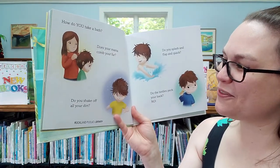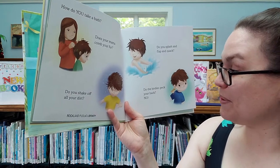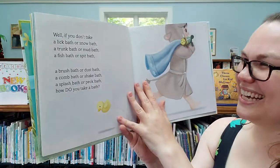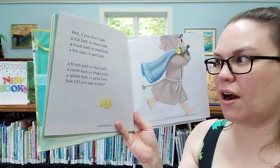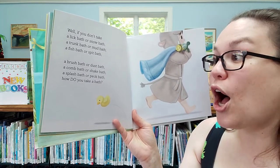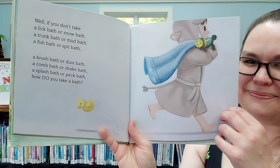How do you take a bath? Does your mama comb your fur? Do you shake off all your dirt? Do you splash and flap and quack? Do the birdies peck your back? No, I don't think I would like a birdie getting me clean by pecking me. Well, if you don't take a lick bath, a snow bath, a trunk bath, a mud bath, a fish bath, a spit bath, a brush bath or dust bath, a comb bath or shake bath, a splash bath or peck bath, how do you take a bath?